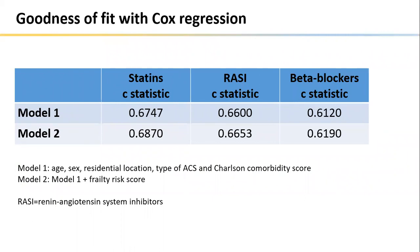We were also interested to determine if addition of the frailty risk score to the model improved the model fit. Here we have model 1, which included age, sex, residential location, type of ACS, and the Charlson score. And model 2 is basically model 1 with the frailty score added. As you can see, when we added the frailty risk score, the fit of the model improved, as evident from a higher C statistic. And this was for all three medicine groups: statins, RASi, and beta blockers.